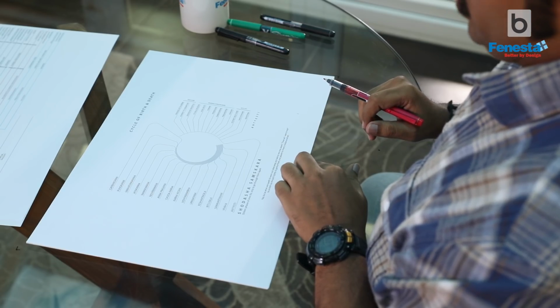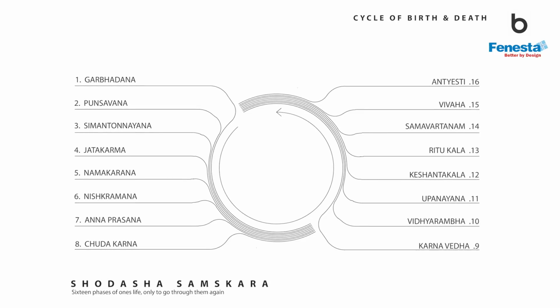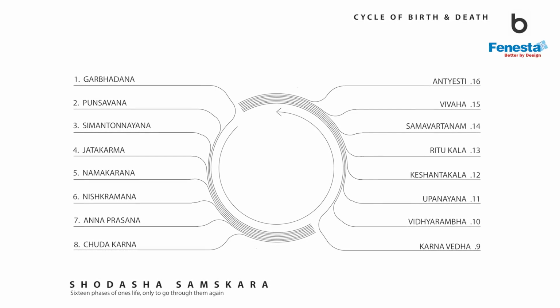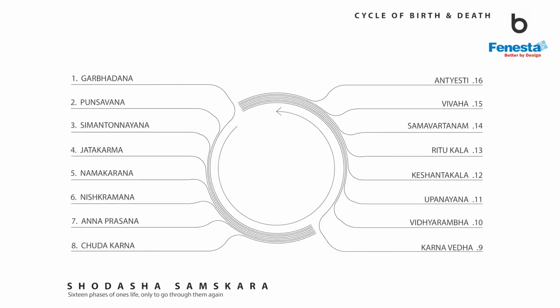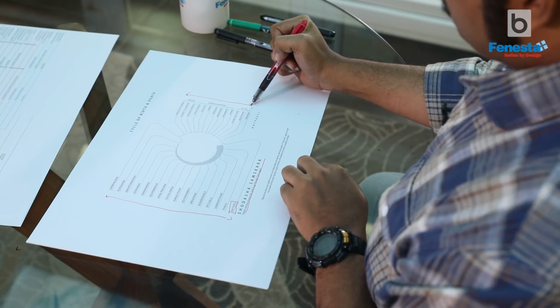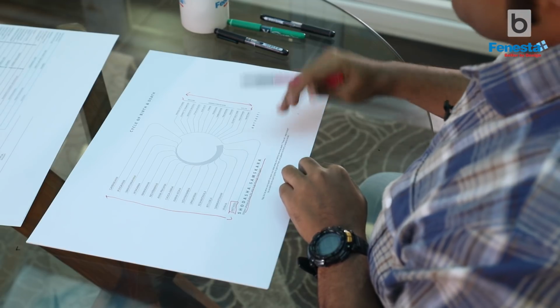To start off, we went back to texts, which are the original scriptures, in which, in the Hindu life, there are 16 phases according to the scriptures, which is called Shodasha Samskara, the 16 phases of life. And the last phase is Antyeṣṭi, which is the funerary process, and we are dealing with that particular process. In the scriptures, it has been further divided into 12 or 13 steps, which start off with purification of the space to performing the rituals.